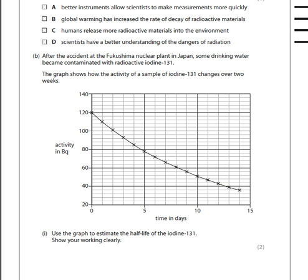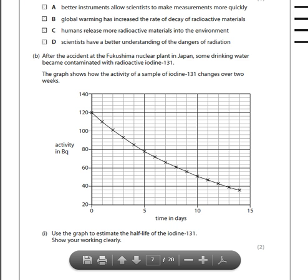So I would write something like: time for count rate to fall from 120 to 60. And then I'd use my graph, read across on the scale here, and I can see that when the count rate is 60, starting off at 0 for 120, the time in days is 8 days, and that's the correct answer.